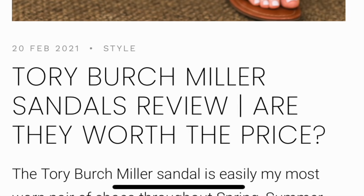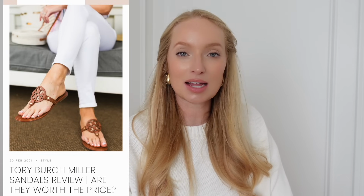I have a detailed review on both the Miller sandals and the Miller Cloud sandals, and I do prefer the Miller look on the foot. It's just a lot thinner, less bulky, but if you do need more cushioning and support and arch support, then definitely go with the Cloud. It has the exact same look and feel as the Millers, but does provide more arch support, a little more cushioning, and has a wider fit.